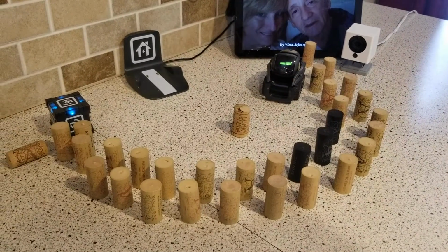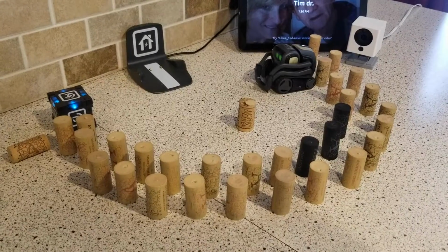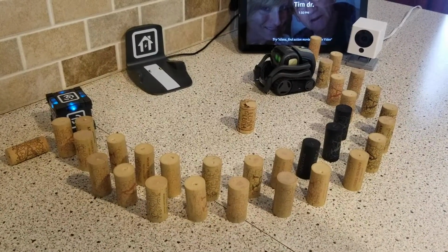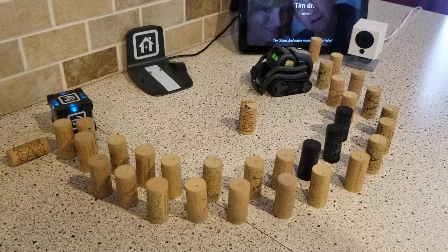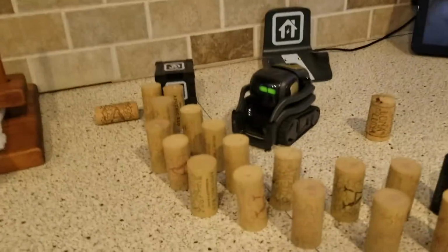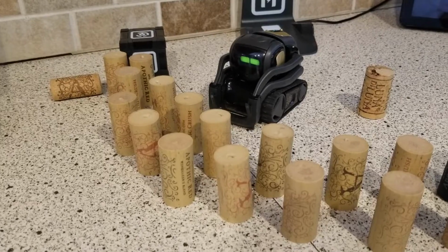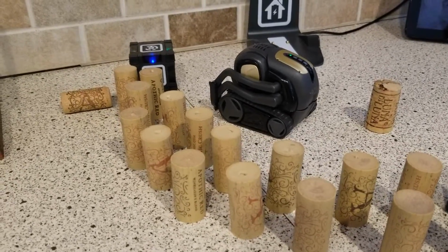I know, there's a whole bunch of stuff in your way. So I'm going to kind of let Vector do his thing, let him be on his own and kind of bomb around and whatever. See, now he's scanning the surroundings. You can see how he's actually looking at the corks because he can see the border.